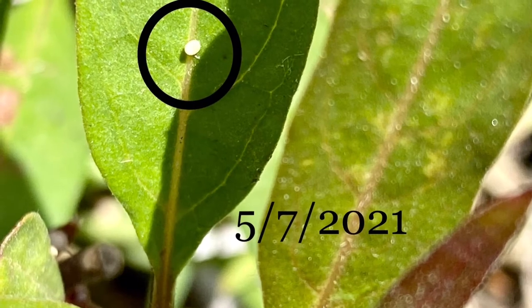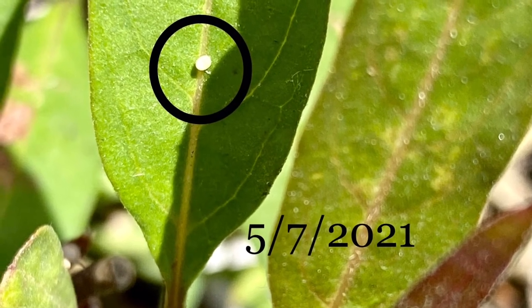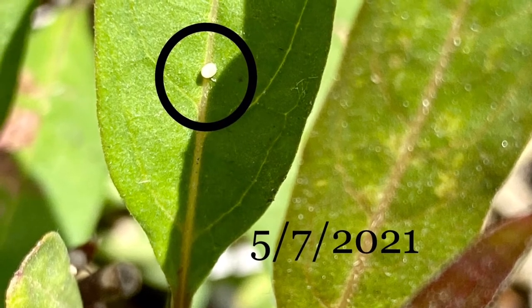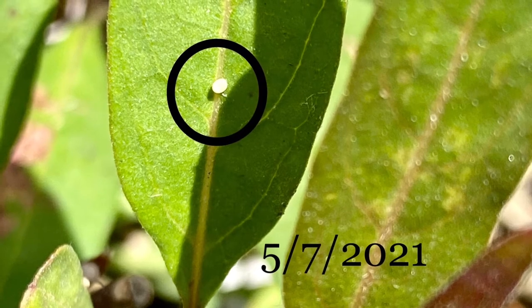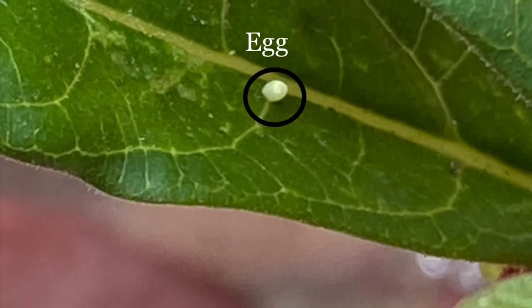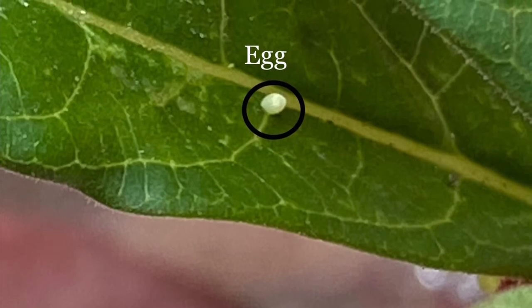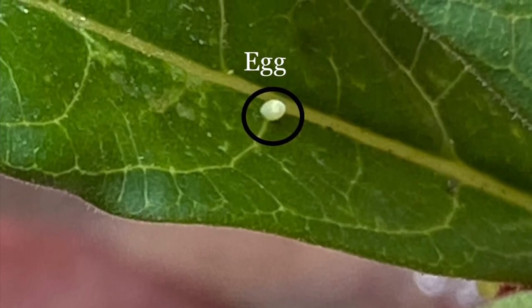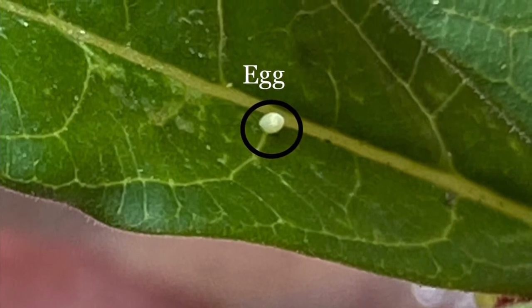A female lays one small egg on an individual milkweed plant. The egg is about the size of a period at the end of a sentence. A female monarch butterfly lays from 100 to 300 eggs during her life. The eggs hatch about 4 days after they are laid.